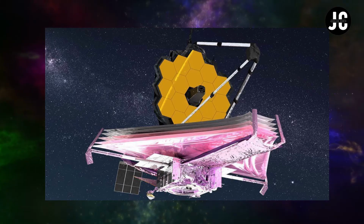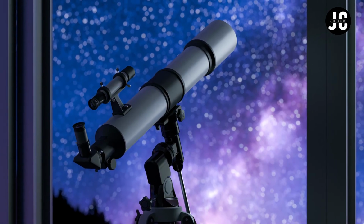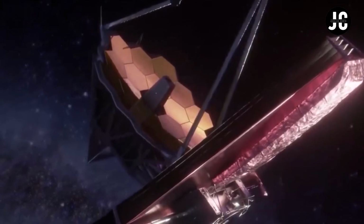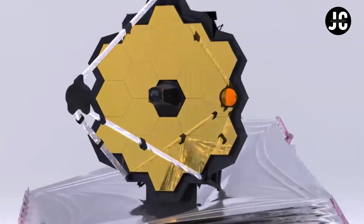The telescope collects infrared light to enable us to see the most distant galaxies, which we can't see through other surface telescopes. It is composed of 18 hexagonal segments, each of which is individually tunable to provide a precise focus on the universe. The Webb has 4 separate cameras to perform its scientific operations.